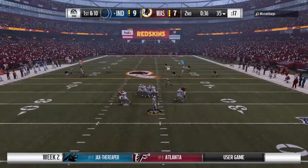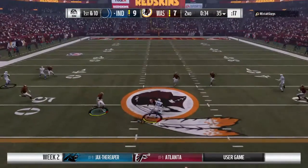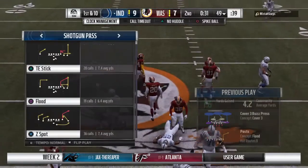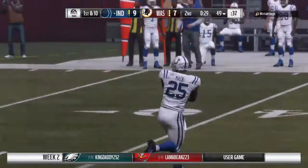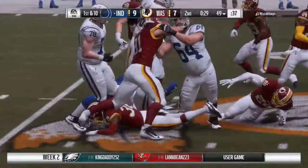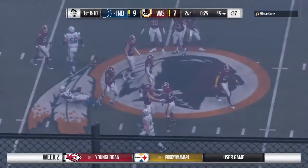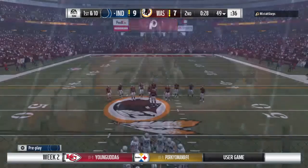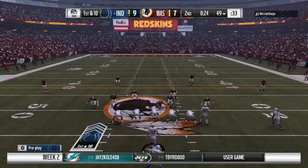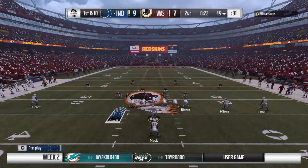Here's Luck. Now he'll dump it underneath to his running back. Complete. And getting this just shy of midfield. They'll spot it at the 49. Same result as last play. 14 yards and another first down. Luck now, after the pick on the last drive, 3 for 3 to start this drive. It's first and 10.